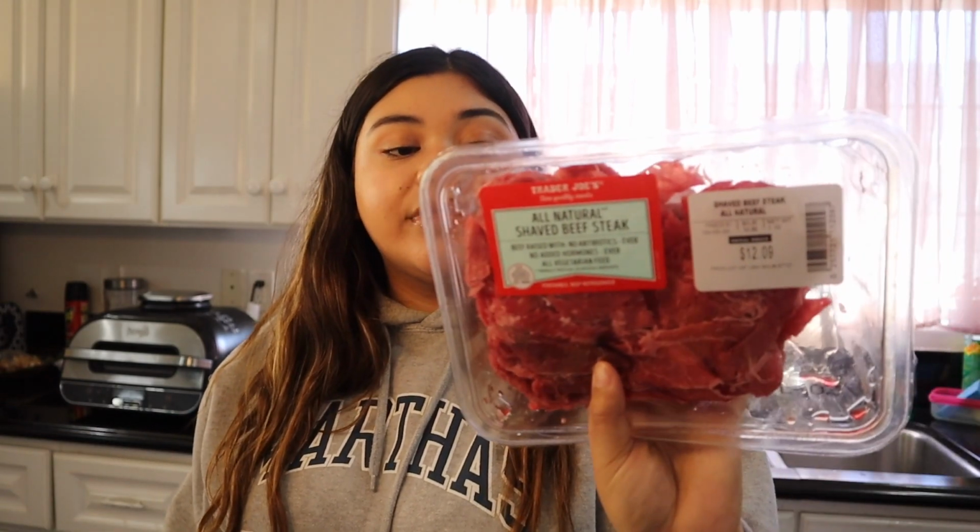this right here. Next thing that I got was all natural sliced beef steak. Reminds me of brisket or teriyaki. So we're gonna be doing a teriyaki bowl. I can even add chicken teriyaki on it. I can probably save some chicken breast and do half and half.